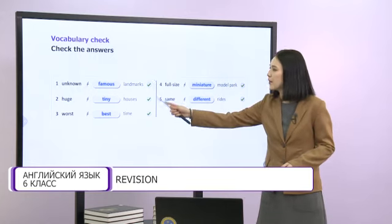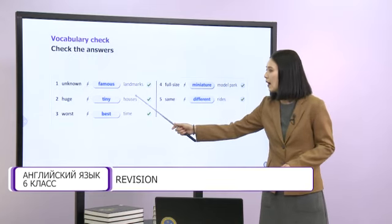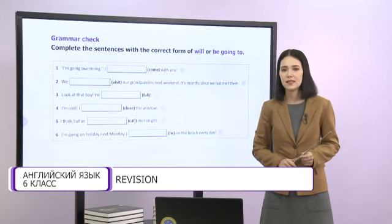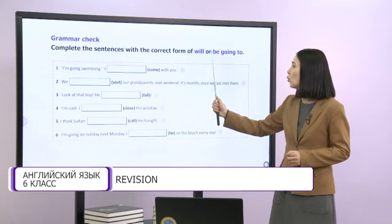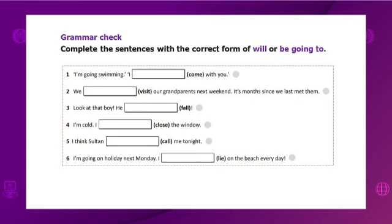1. Famous landmarks. 2. Tiny houses. 3. Best time. 4. Miniature model park. 5. Different rides. The next task is the revision of grammar. Please complete the sentences with the correct form of will or be going to. For this activity, you have a few minutes.